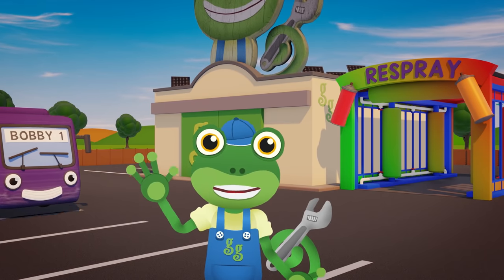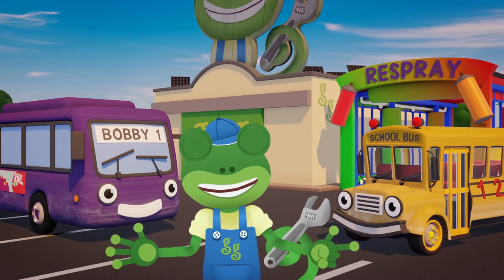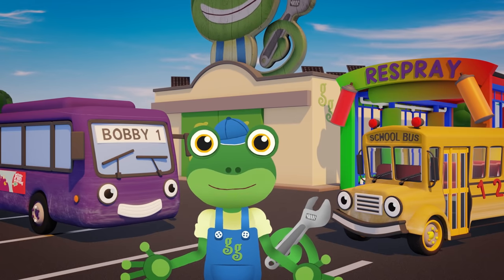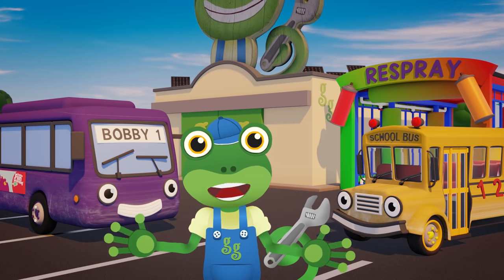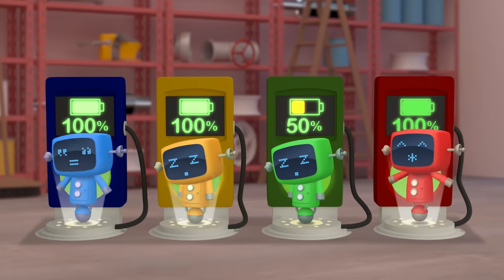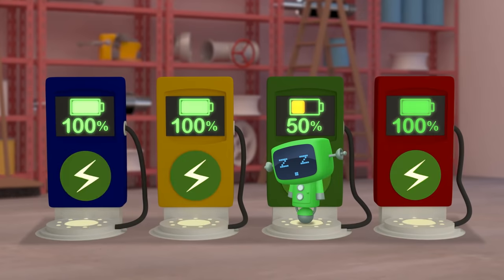Hello everyone! Bobby the purple bus and Sammy the yellow school bus are here at the garage today for a respray. They work so hard that their paintwork is looking all scratched and scuffed. The mechanicals will soon have them looking as good as new.